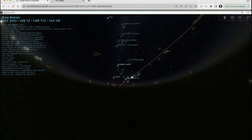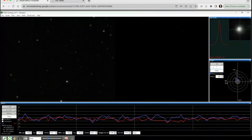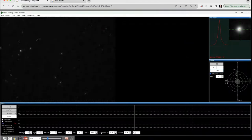See, the telescope is slewing over to this target, which is very low in the east. Might be too low for us to get to. Yeah, it's about 15 to 20 degrees above the horizon. Yeah, we're seeing something here.